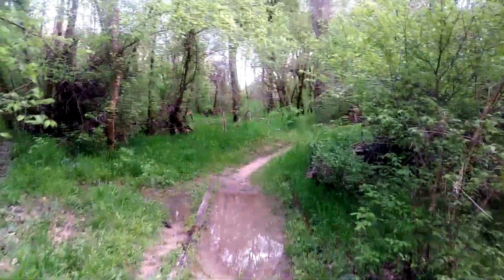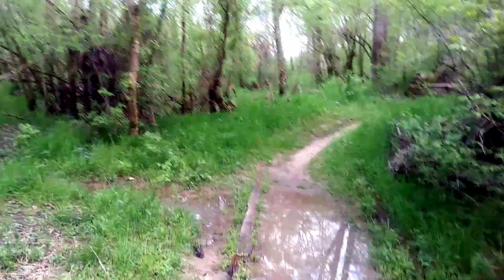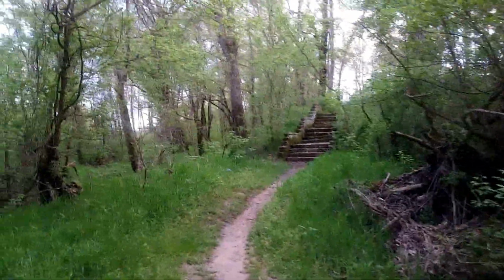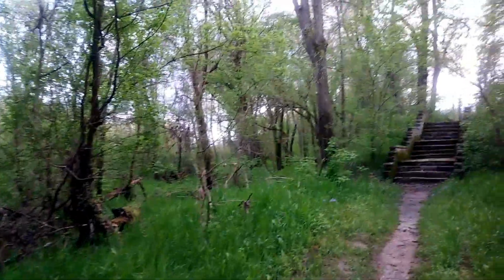I would go a little further on the trail, but it's looking a little muddy. I'll go up a little bit. Ooh, that's kind of cool.